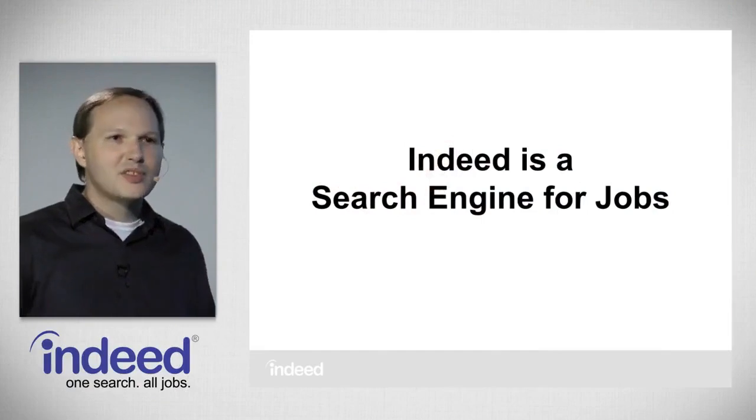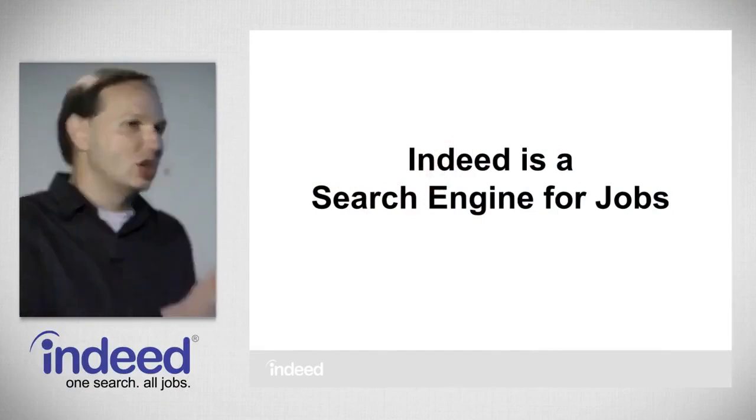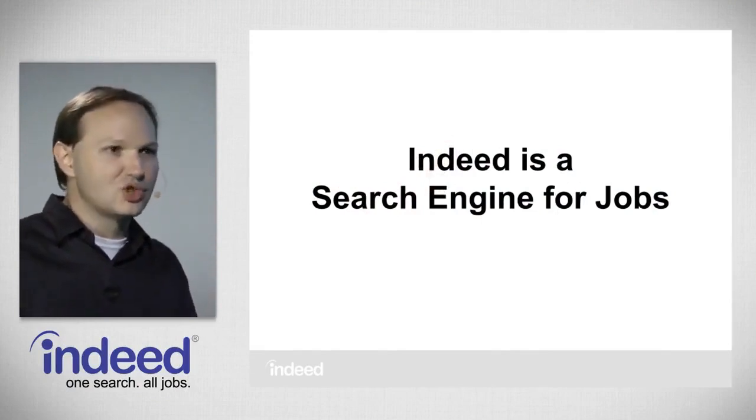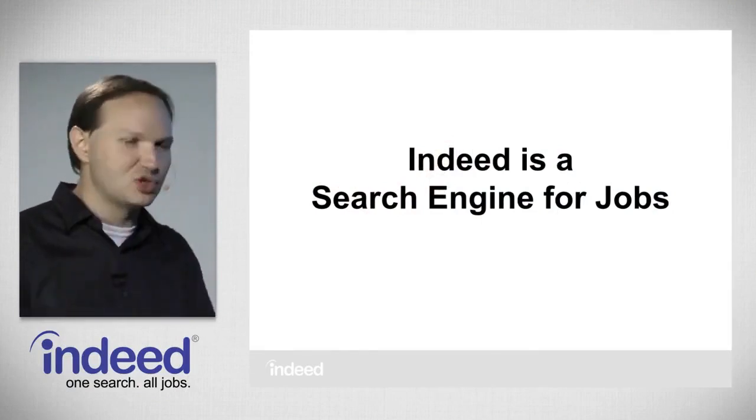Indeed is a search engine for jobs. We write programs that crawl the web. We crawl tens of thousands of job sites. We gather all this information into one place so you can simultaneously search all of those sites and search the jobs from those sites in one place. It's very much like Google, but just specifically for the job vertical.